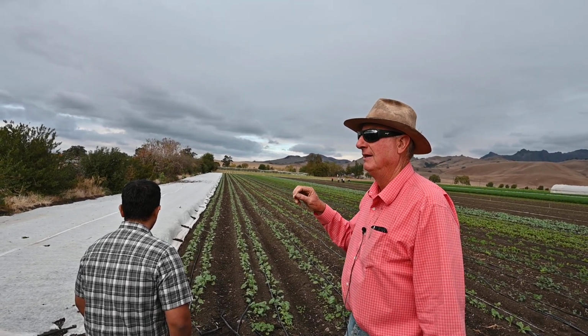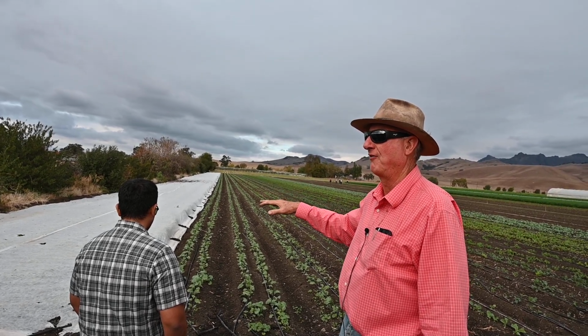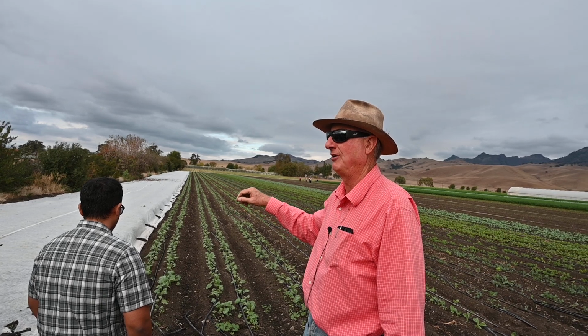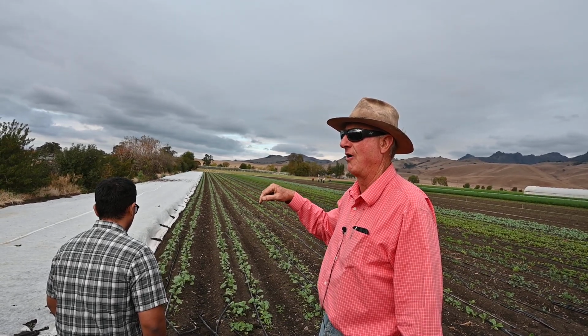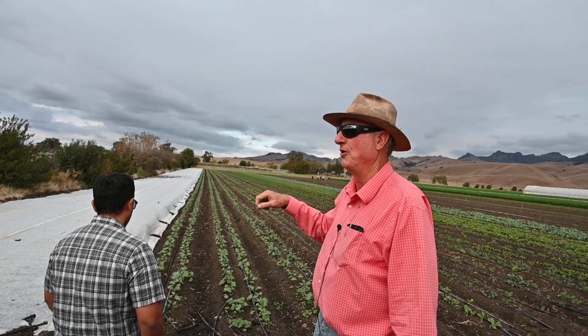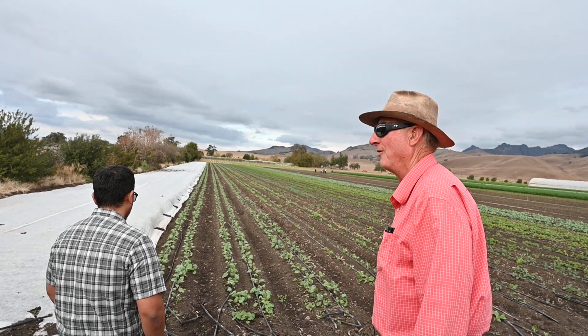But maggot flies will lay their eggs at the base of the plants. If you have the row cover on, they can't get to the base of the plants. If they do lay eggs there, then their larvae can really scar and destroy the root, because that's what we're selling on turnips, is the root. So that's why the row cover.